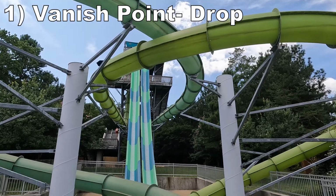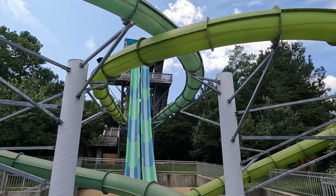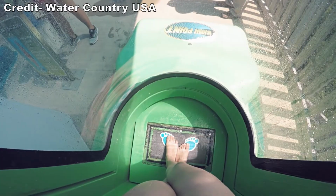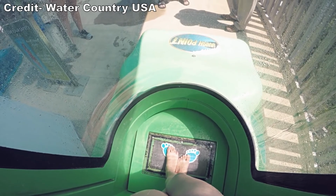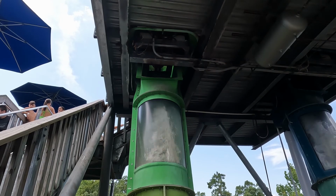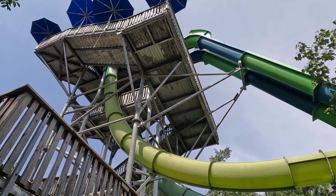And coming in number 1 is Vanishing Point Drop. This entry refers to the 2 trapdoor slides, and these are 2 of the most intense water slides anywhere. The trapdoor is suspenseful, especially because the countdown feature was broken when I was there. Then the initial drop is incredible. It is extremely steep. It is darn near vertical.